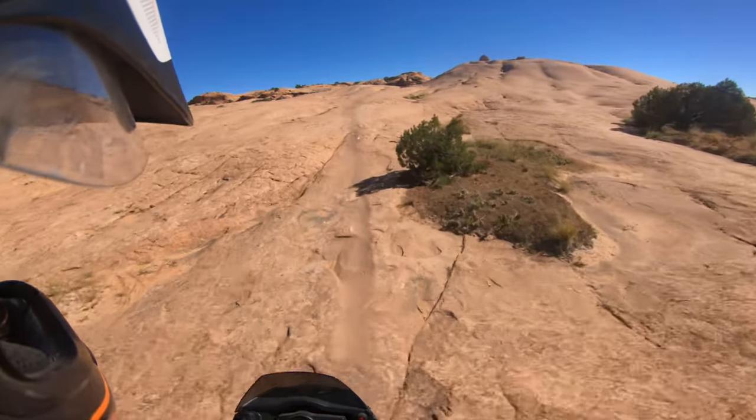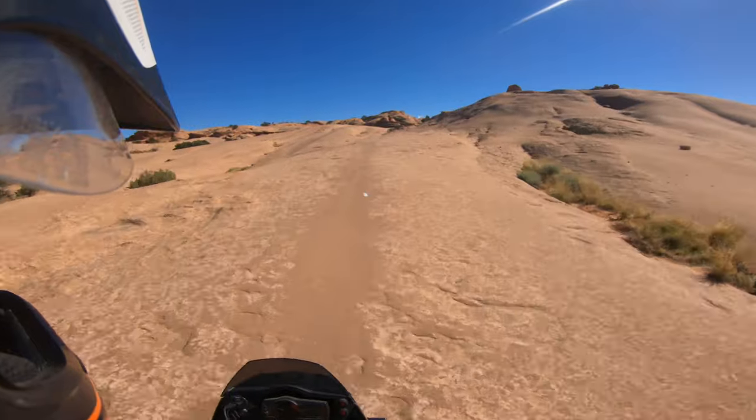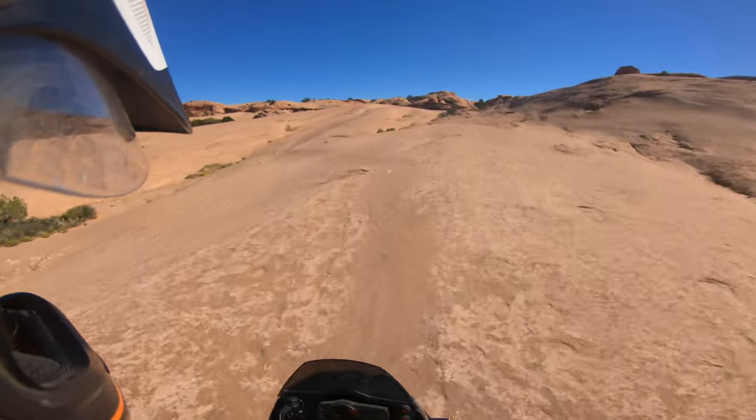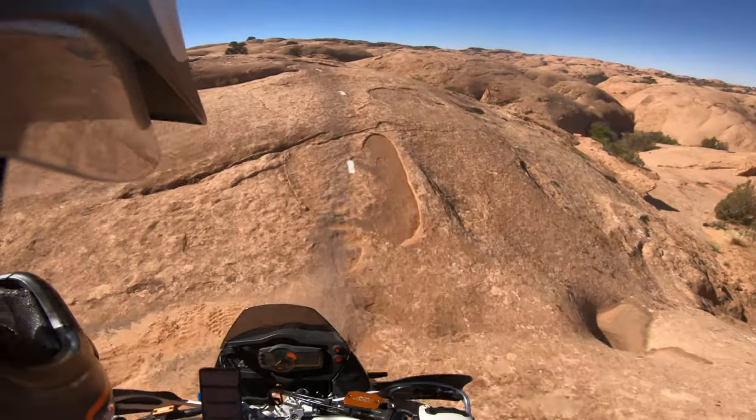We didn't see any other adventure bikes off-road at all. We saw a couple adventure bikes in Moab, but nothing off-road. It was strictly smaller bikes typically. So that made us feel pretty badass. Anyways, we had a blast.